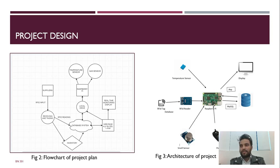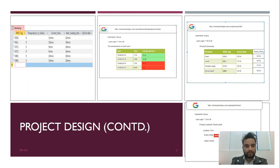right down. There is one database system by MySQL, and it will be connected with the display system to display the statistics of the meat product. So let's move on to the next project.